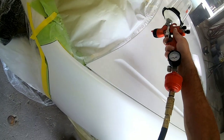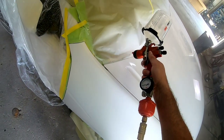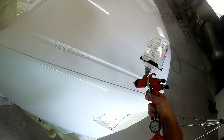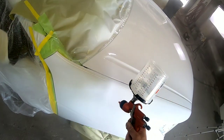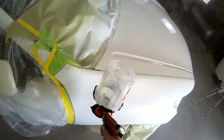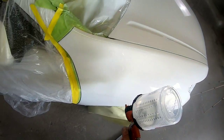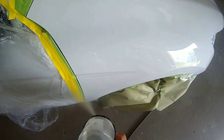Let's continue clearing this hood and finish up this repair and take a good look at the finished product. I'm going ahead and putting the finishing touches on this first coat of clear. It is a very hot day today and I want to remind you guys to use the right catalyst for your clear coat, especially on a hot day. You don't want that clear drying up too quickly. You want it to stay open and dry at a normal rate. So I'm using a slow activator. You could use an extra slow activator in this kind of temperature.